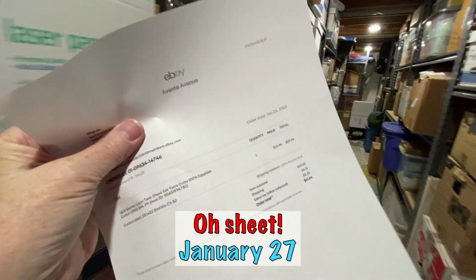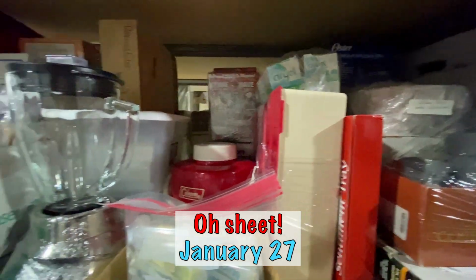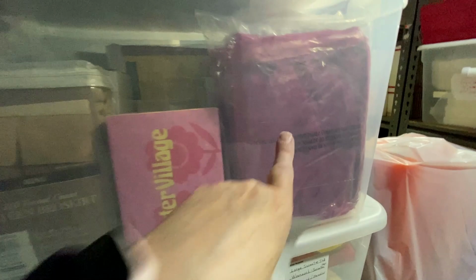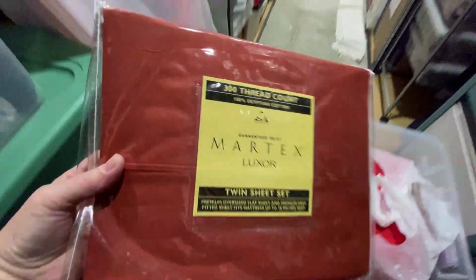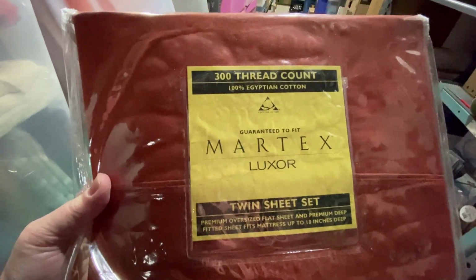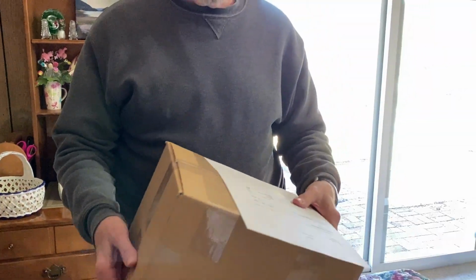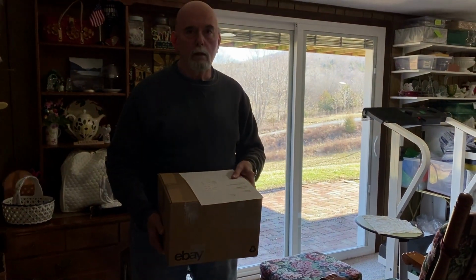Oh, sheet. Where did I put these? Where did I put them? Are they over here? Are they in here? I think they are. Please be the sheets. Yep, these are the sheets. Twin sheet set. Mark? Yes? You're in the dark there. I had an oh sheet moment just now. I almost couldn't find the sheets. Oh, sheet. What do you got there? My glasses that I just packed? I have a box. You're so dark here in the camera today. It must be the backlighting.